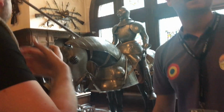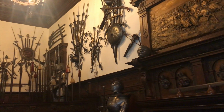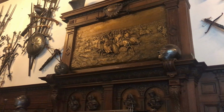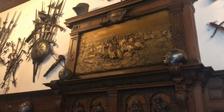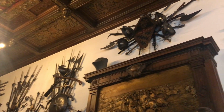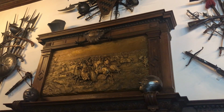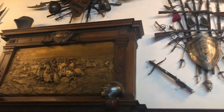And behind us, unique also in Romania, and one of the few still existing in the world, is an original executioner's sword. Yes, from the 1600s, German. And up, it is a battle scene made in bronze of the first battle of a Romanian prince against the Ottoman Empire in 1396.